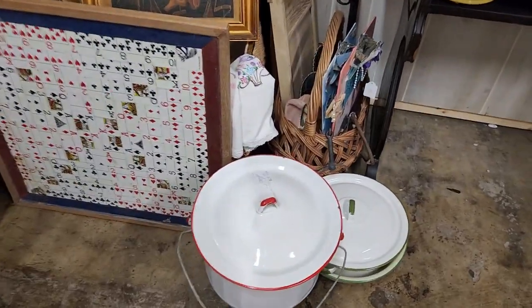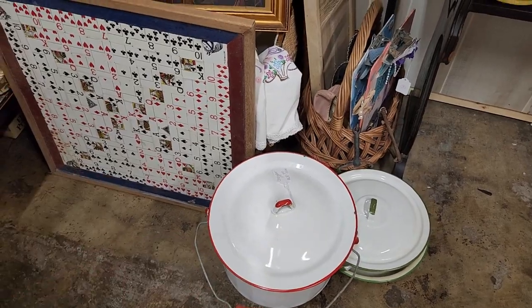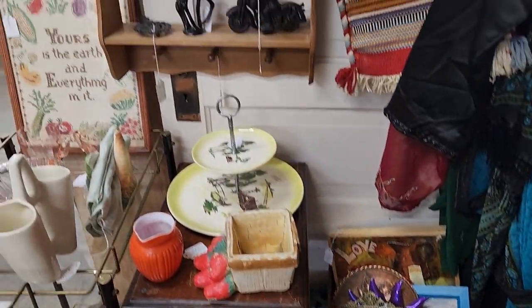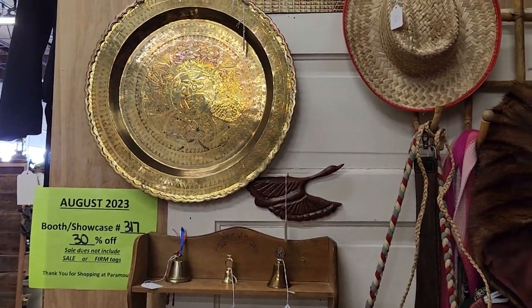There's an old bathroom pot. I think my grandparents had one in their bathroom for putting toilet paper in after they got running water in their bathroom. Another brass tray.